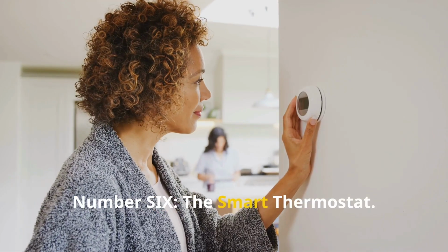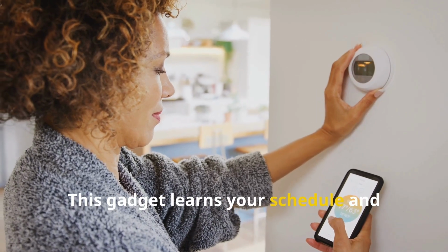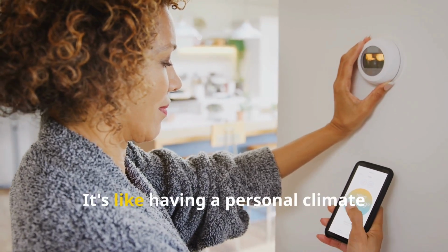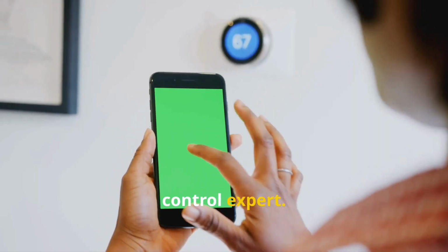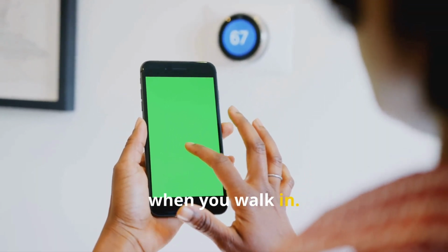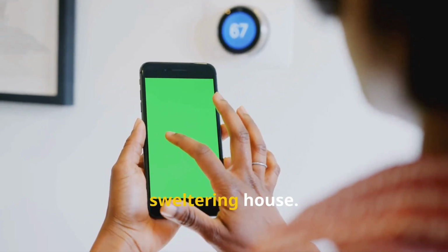Number 6. The Smart Thermostat. This gadget learns your schedule and automatically adjusts the temperature to save energy and keep you comfortable. It's like having a personal climate control expert. Plus, you can control it from your phone, so your home is always the perfect temp when you walk in. No more coming home to a freezing or sweltering house.